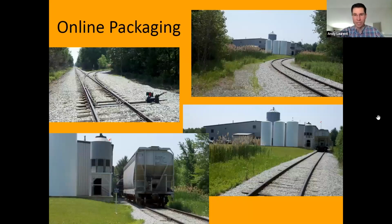Here's some ground level views that I took, showing the blue flag protection there, the mainline switch, the storage tanks there. Neat little detail is the windsock. Anybody that's doing TIH, toxic inhalation hazard traffic, has to have one of those up for emergency responders, so you can see which way the wind's blowing in the event of a spill or release. You can see a tank car in the background there in that bottom left image. So that's Online Packaging from the ground level.